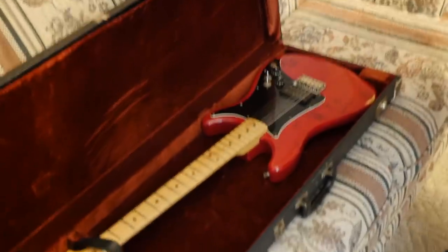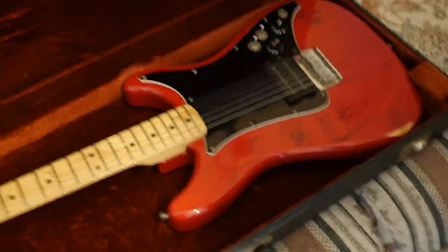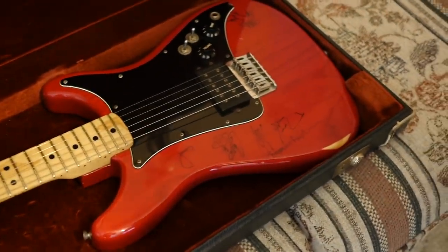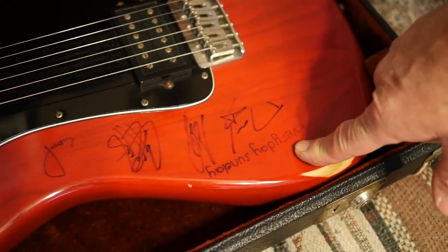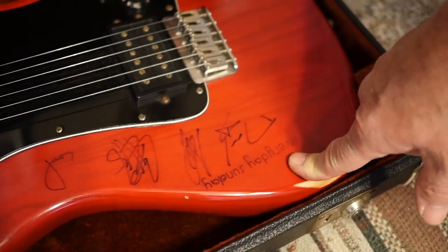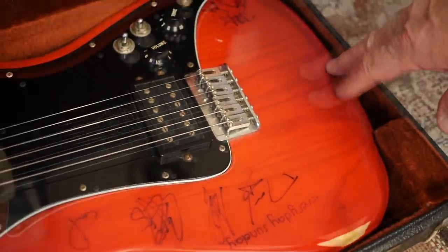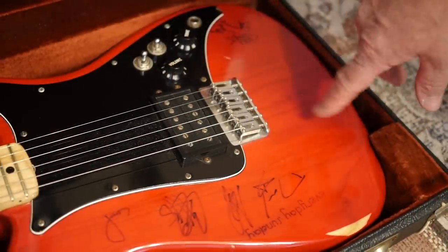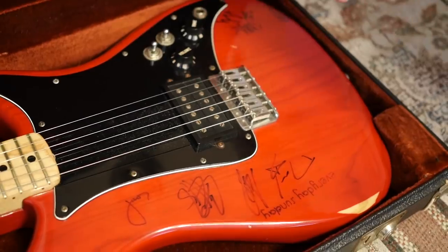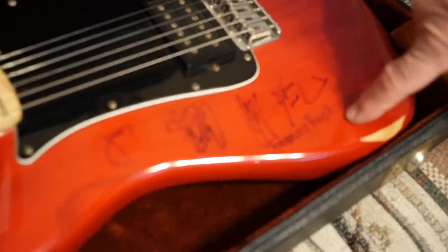Case's original. Plays really good. What's the story behind those signatures on? These signatures, some Christian rock bands. That's been about 10 or 15 years ago. And this actually hung in the youth center at church. And youth minister had the bands sign it. And this band, Kids in the Way, was an awesome band.